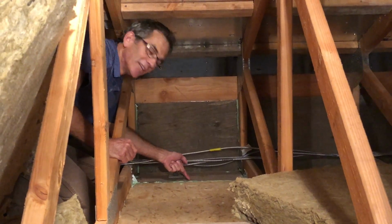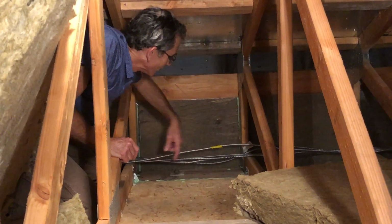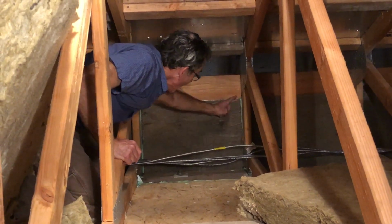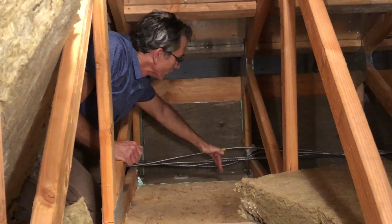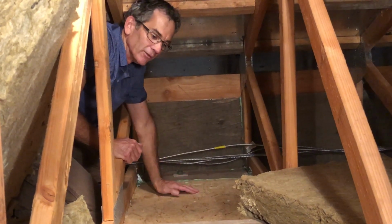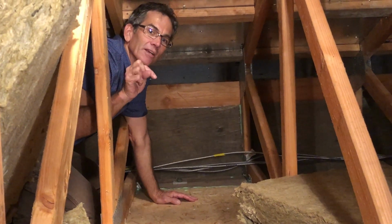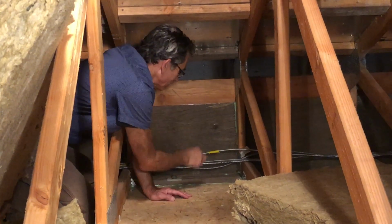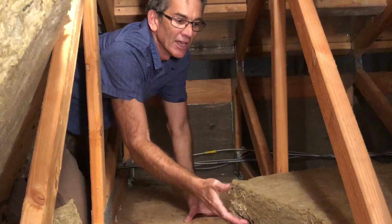See this green, goopy, sticky stuff? That is sealant. We've gone along every single crack, every single connection, and we've sealed it. That way air doesn't get through to the inside of the house. There's nothing up here in the attic that you want in your lungs when you're downstairs. So we seal it. And after we seal it, then we can insulate it.